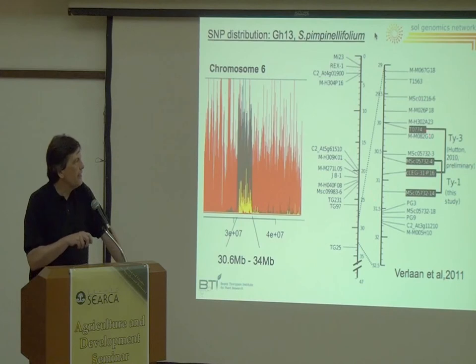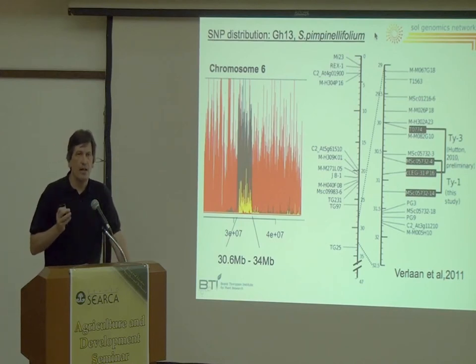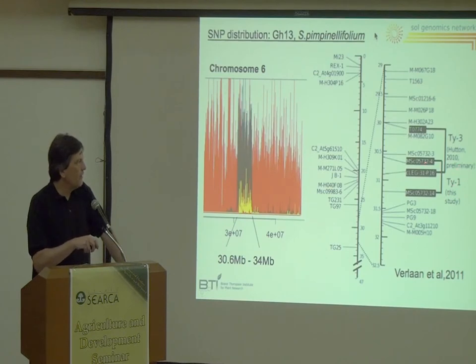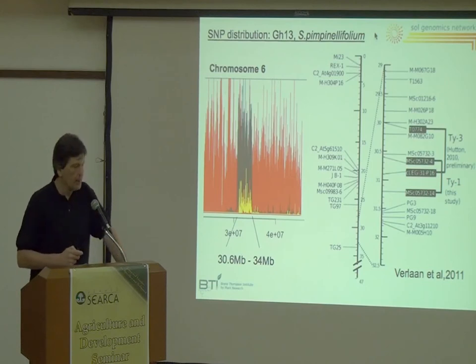Now, what's very complicated with the genetic analysis is that there is an inversion in the introgression, so it's very hard to analyze that genetically. And people actually think that TY3 and TY1 are the same gene. But when you look at this interval here, you can see that if you take the overlap of these two, it corresponds exactly to where our introgression is located with physical means.